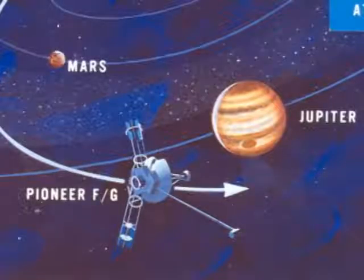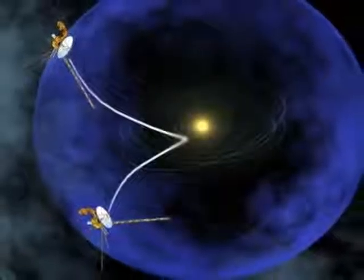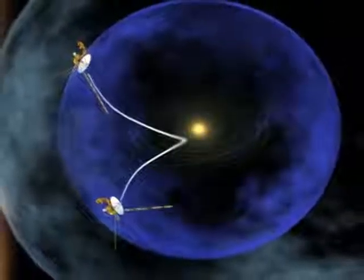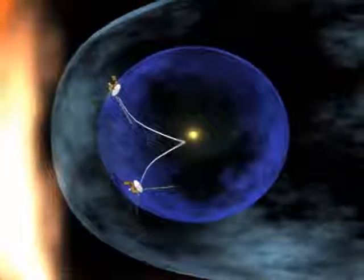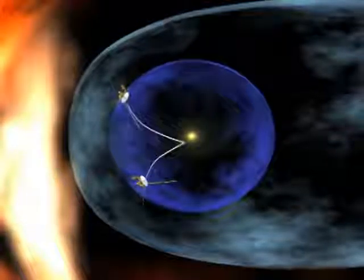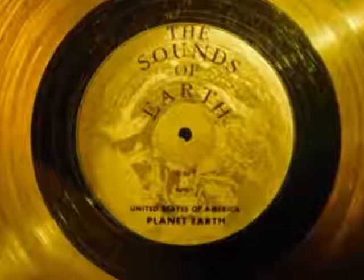For example, the robotic space probes Pioneer 10 and 11 reached Jupiter and Saturn in the early 70s. Voyager 1 and 2 were also launched in the 70s to complete a grand tour of the solar system. They are still working today, and NASA believes that Voyager 1 is close to leaving our solar system. These probes are each carrying pictures and sounds from life on Earth, just in case they are found by extraterrestrials.